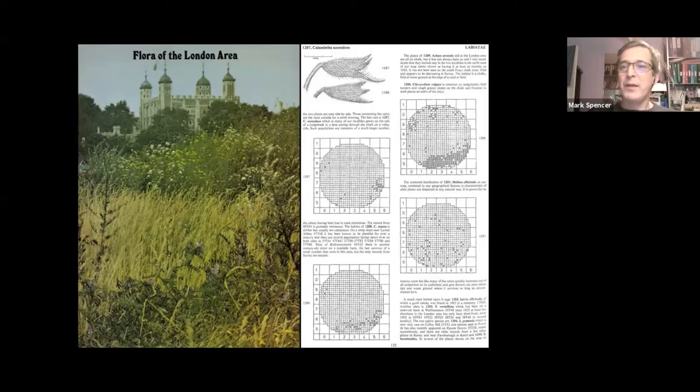And you can see by modern standards of book production, this is a relatively simple affair with these square grids. And this is the LNHS polygon that I referred to earlier on, this big circle that runs around Greater London. I'm in the midst of working with the London Natural History Society in updating this flora for the whole of the London area. And it's fair to say this is probably going to take me roughly 20 years to complete. I'm about halfway through at the moment.